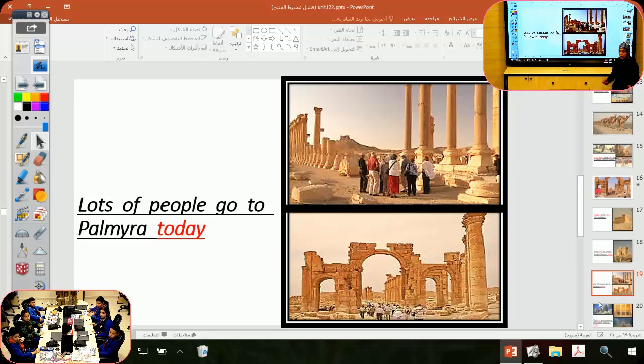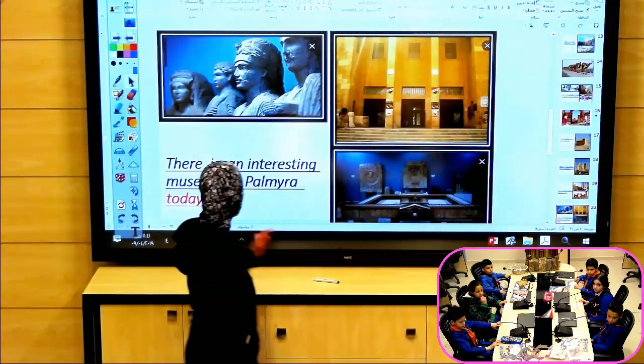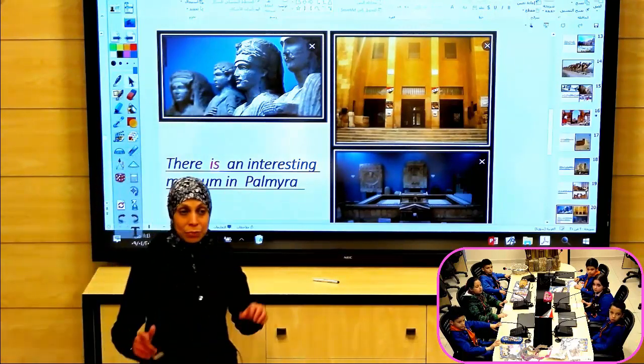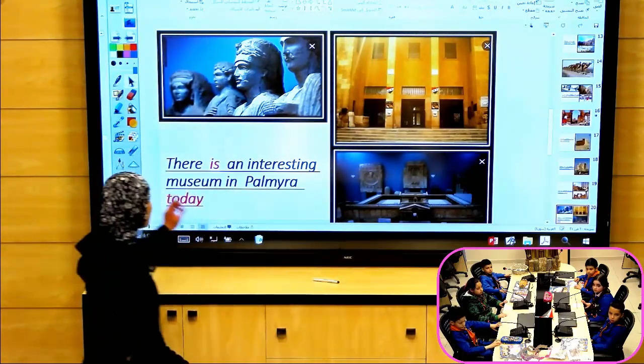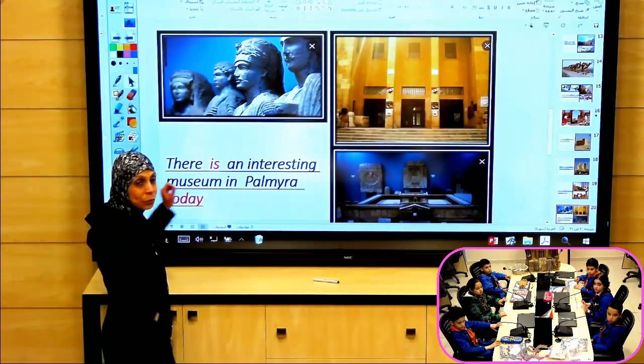Karam, what can they see? They can see the museum. Excellent. They can see the museum. They can see the statues like this. They can see the coins. They can see the shape of the old town. This museum is interesting. So there is an interesting museum in Palmyra today.